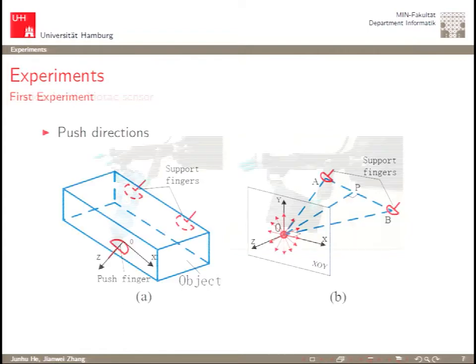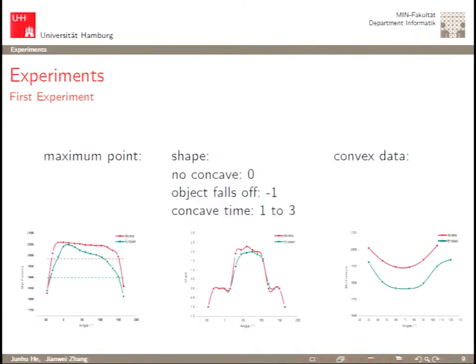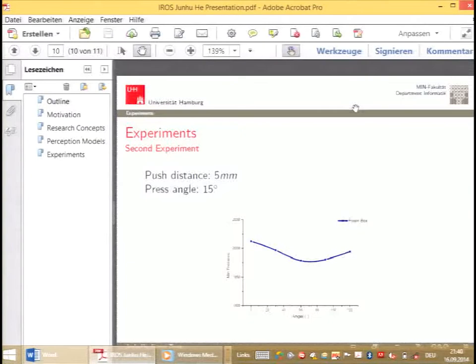This is the first experiment, about the push direction, with two support fingers and one push finger. This is a model where the support fingers and the push directions are modeled. This shows some of the data and also the maximum point shape and convex data. The second experiment is about push distance and press angle, and I will show you a short video.